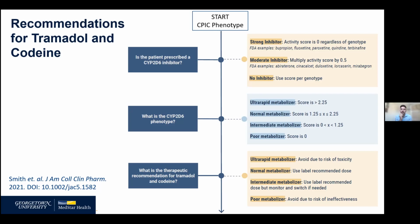But with that said, the first step is we start with the CPIC phenotype. And more specifically, I look at that activity score. So we start with that, using CPIC's wonderful resources. Then from there, I use that FDA table to assess, are they prescribed a CYP2D6 inhibitor? And if it's a strong inhibitor like paroxetine, bupropion, and fluoxetine, it's pretty simple. You just change them to a poor metabolizer.